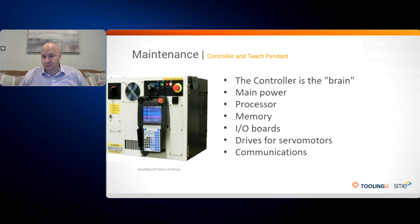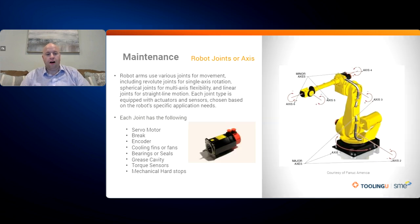Some of them, you might need more tear down and breakdown for that. But these are things to know that are very important when it comes to the maintenance of these robots. The next item is the robot axis or joints. For those of you that don't know, robot arms use various joints for movement, including the revolution of the joints from a single axis rotation. Each joint typically is equipped with an actuator and a sensor, and is chosen based upon the robot's application.